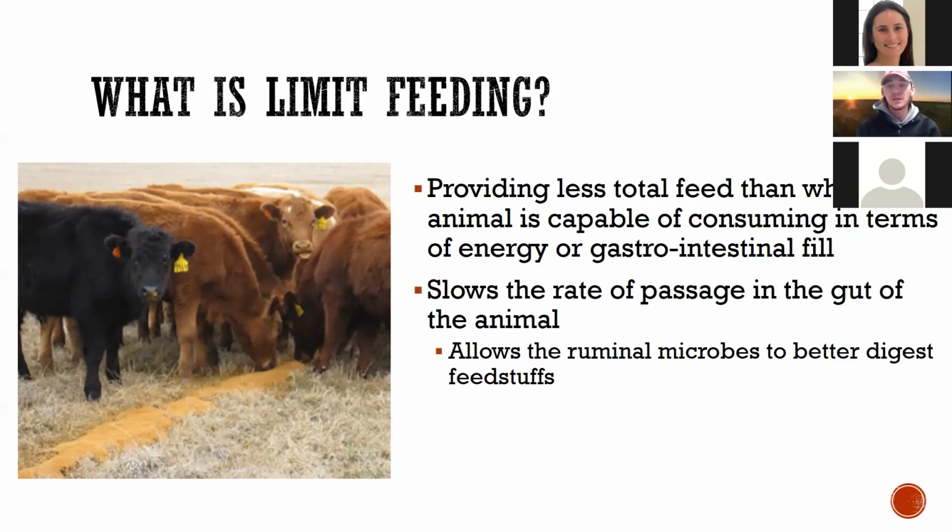So when we restrict the amount of intake that the cattle have, we're slowing down the rate of passage in the gut of the animal. And in doing that, we allow the ruminant microbes to better digest the feedstuffs. Essentially, when we provide their entire meal once a day and they consume that, say, within 4 hours, they then have 20 hours to digest that, instead of if we were feeding 2 or even 3 times a day, a lot more feed, and you're really just pushing it through the tract as fast as they can take it in and masticate it. The microbes can get a little bit out of it, and then it passes out. We're really slowing that process down and allowing them to more efficiently utilize the feed.